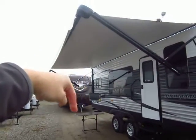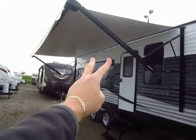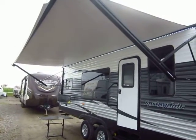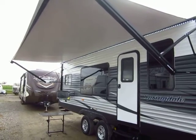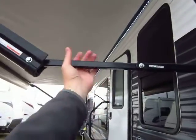I don't know if the light's going to cooperate here, but you can kind of see, there you go. This has speakers built right into the awning. And notice where they're pointing. They're pointing down at your campsite. They're not pointing out at the neighbor's campsite. That's the only problem with speakers mounted way up high against the side of the trailer: the only guy that can hear them is the neighbor, unless you crank it way up, and then he doesn't like you.